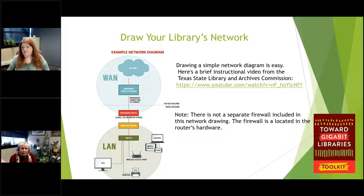I, for a few years, was the instructor who worked with the basic IT technology class with Encompass. And there was one of the requirements, and maybe it's still there, I don't know, that one of the items you had to do was to draw your library's network. And I tell you, I had more excuses and more issues with people saying they just couldn't get this done. We had a few go-getters, and in many cases, they did a good job. And in some cases, they just didn't even really understand what a network was.